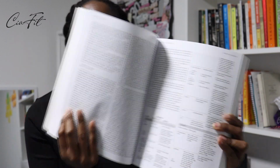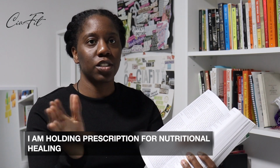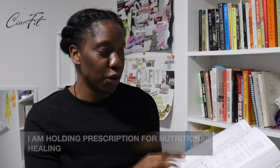It also breaks down nutrients that are very important to have, as well as any type of comments that you may need to give you a little bit more info. So it's breaking it down. It goes very important. I'm going to turn over the page, and then it's going to have helpful.